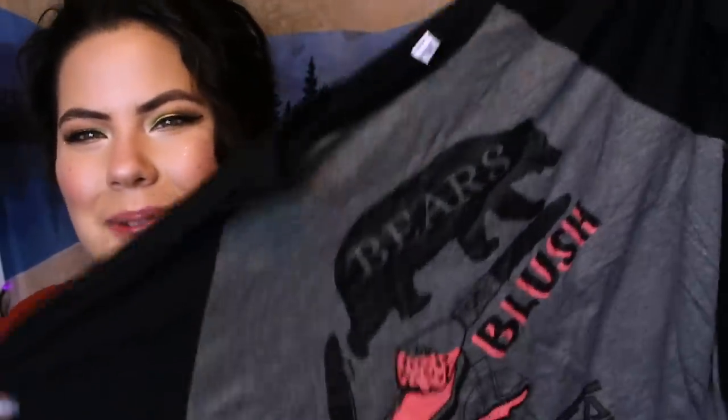It's a makeup twist on The Office, but in a shirt. How cute. I love this so much. This is in a size 2X. It's gonna be roomy, but it's gonna be cute with some shorts or high-waisted jeans. Love a good graphic tee with some high-waisted jeans.